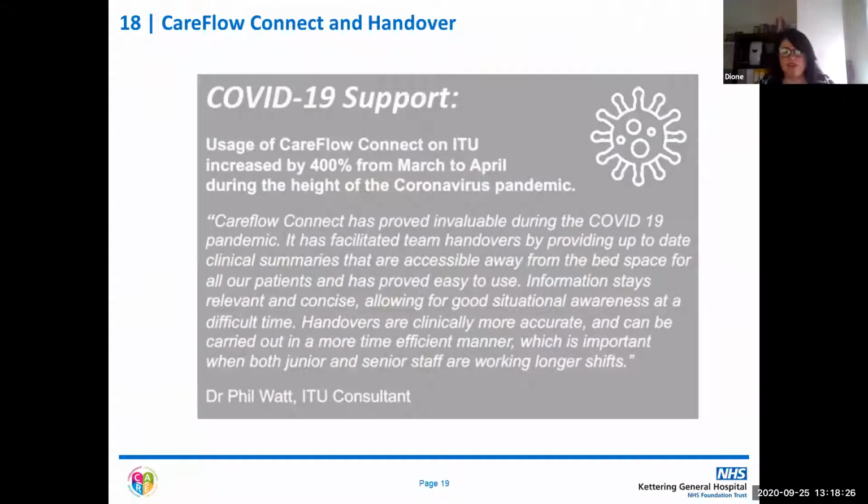And finally, just wanted to finish with this quote. So Dr. Phil Watt is our clinical lead for ITU, and I think has pretty much had the toughest job in the hospital going through COVID. ITU were one of our really early adopters on handover using Connect, and they were just phenomenal at it even before. But during COVID, we noticed that they'd increased their usage by 400%.